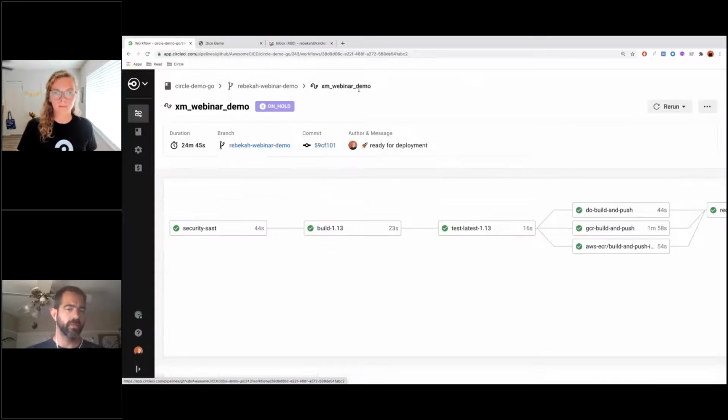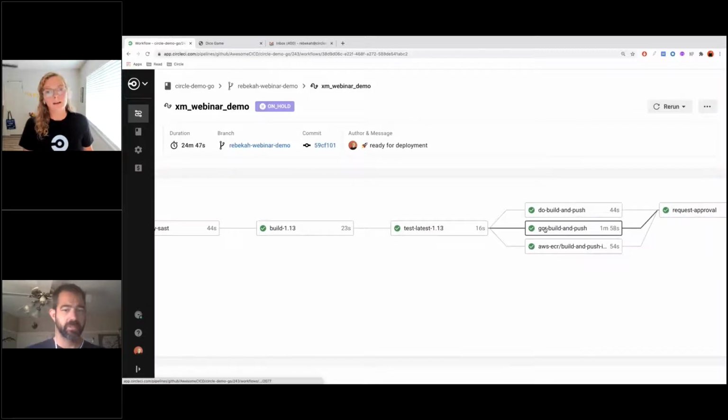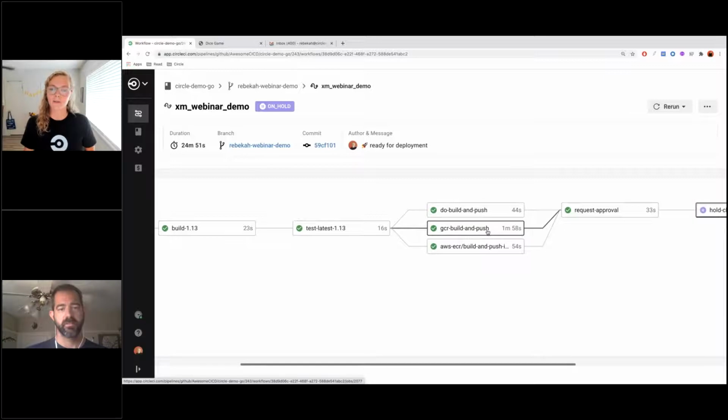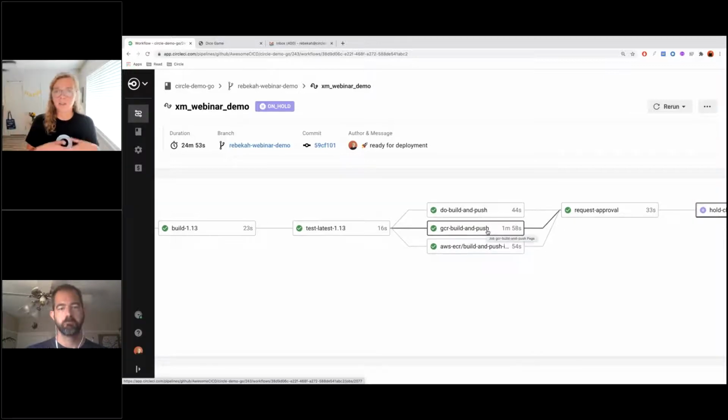Does that also include Docker Hub? Yeah, great question. We do interact with Docker Hub very easily. So you can pull images down from there, push them up. And also we have pre-baked images from CircleCI. So you can always find us on Docker Hub as well.